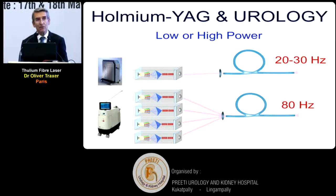So what is the difference? The only difference when you are using a high power system is the frequency. Since you have 4 cavities in a high power system, you can produce much more frequency, 4 times more. And that's why you are able to produce 80 Hertz with the high power system, while you produce 20 or 30 Hertz using a low power system.